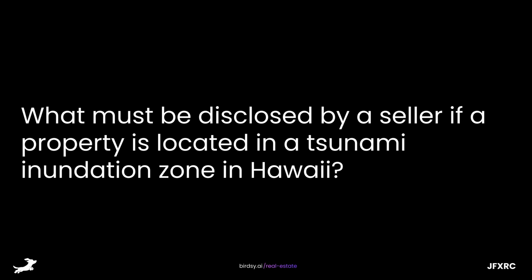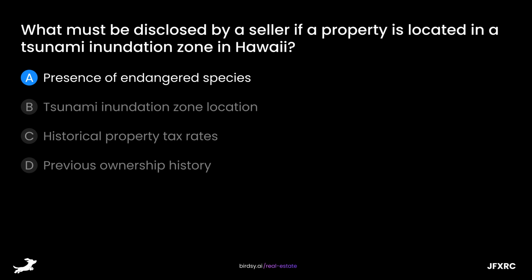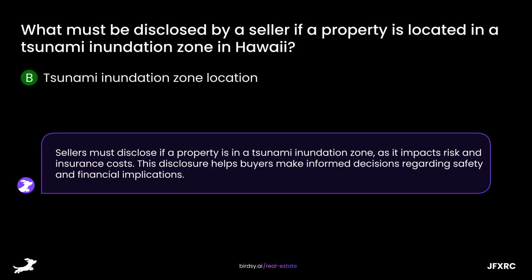What must be disclosed by a seller if a property is located in a tsunami inundation zone in Hawaii? Is it A, presence of endangered species? B, tsunami inundation zone location? C, historical property tax rates? Or D, previous ownership history? The answer is B, tsunami inundation zone location. Sellers must disclose if a property is in a tsunami inundation zone, as it impacts risk and insurance costs. This disclosure helps buyers make informed decisions regarding safety and financial implications.